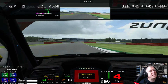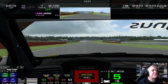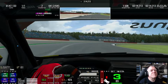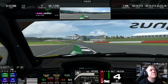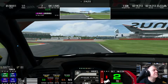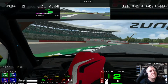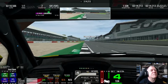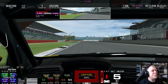Use the green bits. Yeah, you told me last time. Get my nose tucked in nicely. Ooh, 13.4, not bad at all.